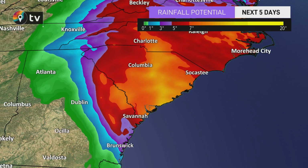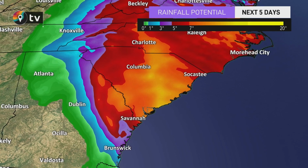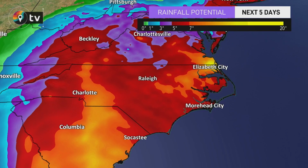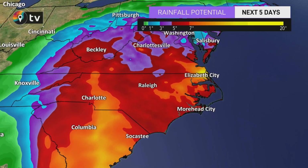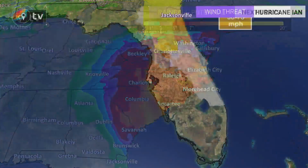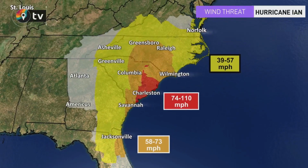And of course, rainfall will be another risk factor with Hurricane Ian. It may drop up to 4 to 6 inches of rainfall in some of those spots, maybe up to 10 inches of rainfall across the South Carolina region. And then overall, across portions of the mid-Atlantic and possibly the Northeast, a lot of this moisture will start to funnel into those areas. We're also going to see some high rainfall totals over the next several days and throughout the weekend.